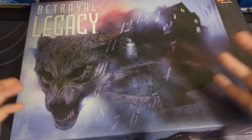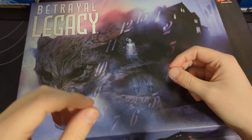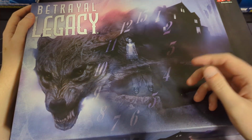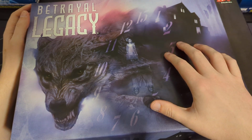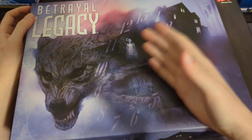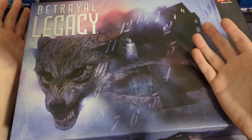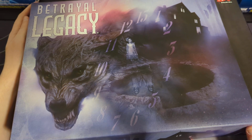When I open the box, usually with Betrayal games, it'll have envelopes and boxes and tell you not to open them until instructed to do so, until the story paragraphs tell you to. But we have played through this, so this will have spoilers. If you care about that, if you want to play Betrayal Legacy at some point, then I suggest you watch this video later or another time. If you do not care about spoilers, then I'll go ahead and briefly share.